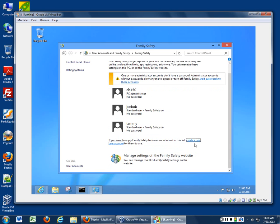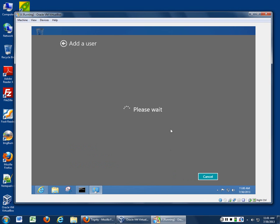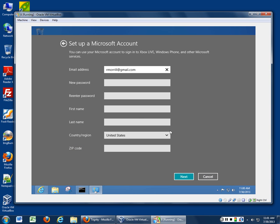Now if we want to create a new user, and we want to sign in next, what it should do is ask you for a Microsoft account. So even if you put in something else, you have to sign up for a Microsoft account. Do you want us to do something like this? You can. I'm just trying to walk through this, and then go ahead and put in a password.